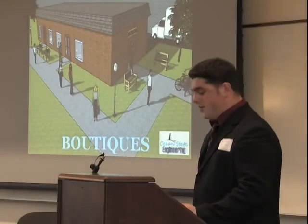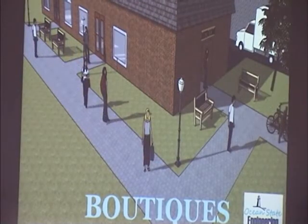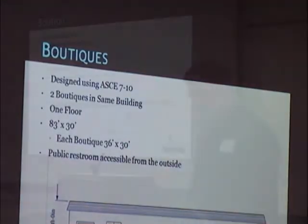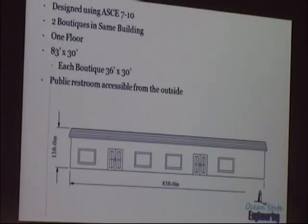Next, I would like to talk about the boutiques. Again, this is another rendering of what the boutiques could look like. We decided to put 2 boutiques in one building and also allow a restroom that is accessible to the outside. It was also designed using ASCE 7, and this is a Category 2 building. It is smaller than the other one, and it is 83 by 30 feet. Each boutique is 36 by 30, and that's a little over 1,000 square feet. Also, as I said, there is a public restroom accessible from the outside for anybody on the site.